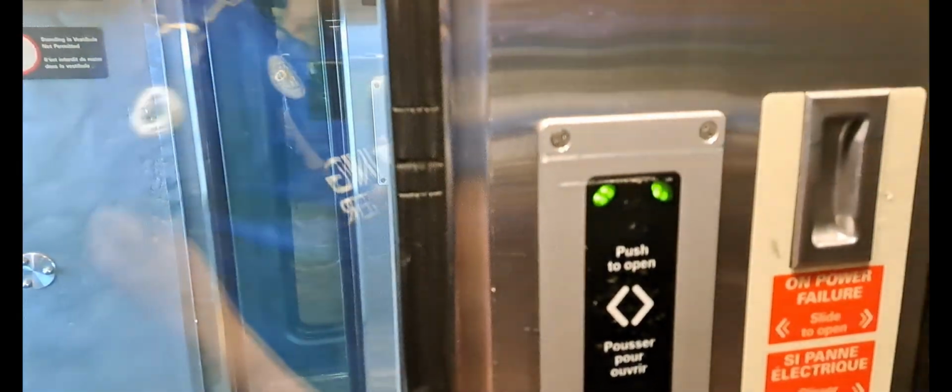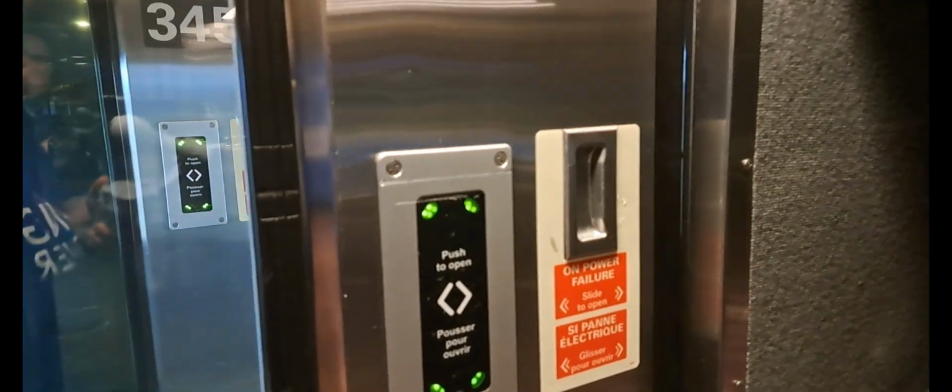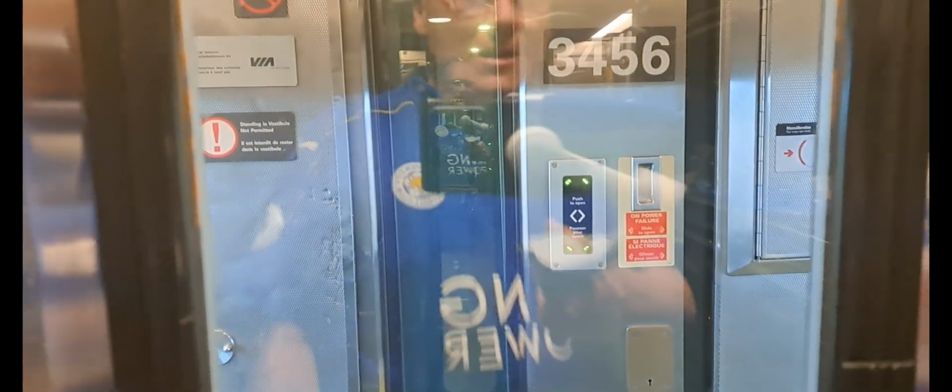Looking for something? Just filming the train. Okay. You just can't go through that door. So this is the last door? Yeah, you can't stand in the middle while the train's moving. It's a crush zone. Alright, I'll stay here then.